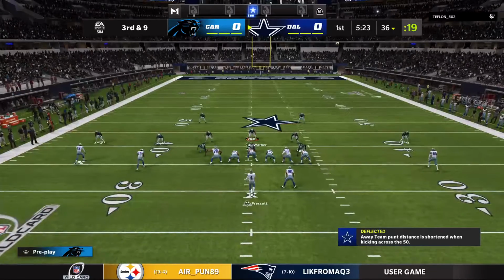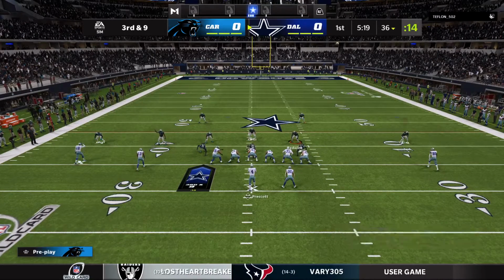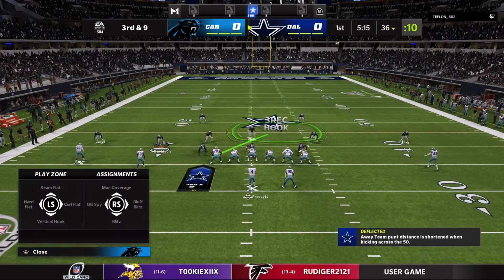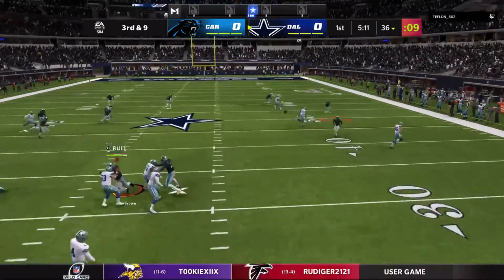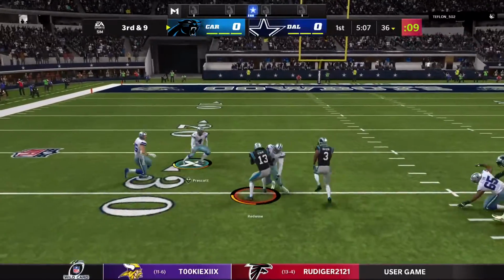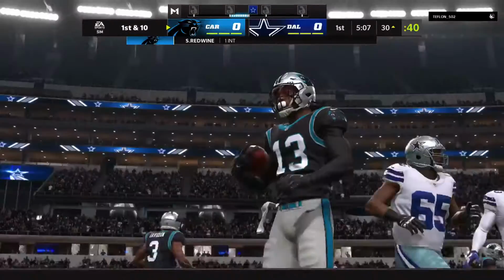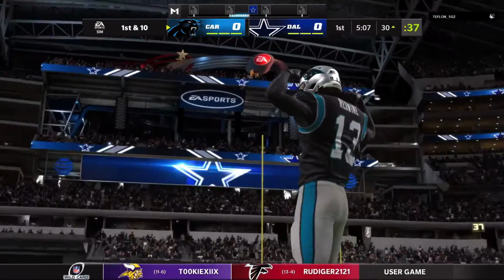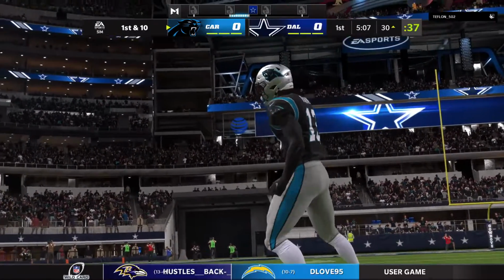The Panthers turn to their nickel set here as they get ready for 3rd down. From the shotgun, it's Prescott. Oh, he rifles one. That's going to be intercepted. Picked off right around the 43. And he will return this one to the 30-yard line. Nobody ever wants the interception on the opening drive to happen, but when it happens in the playoffs, it feels like it's a bigger deal.